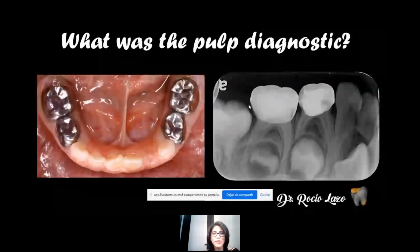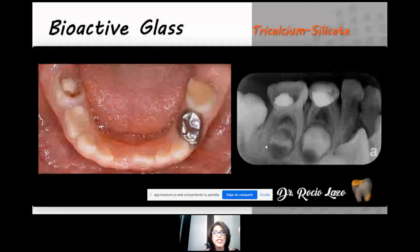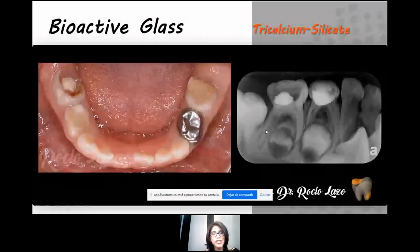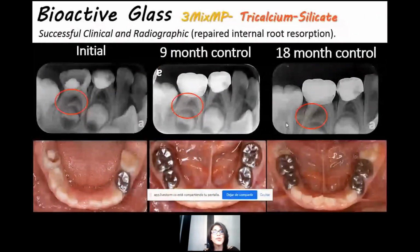But let's check this case report. Look, this second primary molar, okay, looks healthy right now. The treatment was maybe a pulpotomy, no? But let's check the preoperative x-rays. Internal root resorption. So what is the alternative if you have this case in your dental office? Extraction. With the bioactive glass, don't think of extraction. You can regenerate this tissue, this defect. And how? Using a bioactive glass in this treatment.